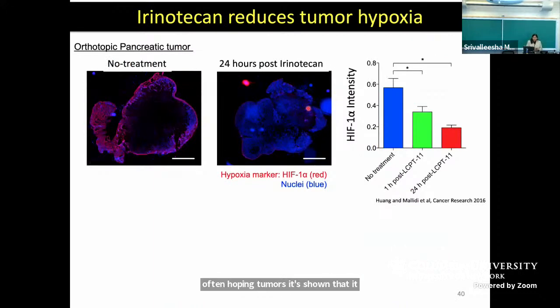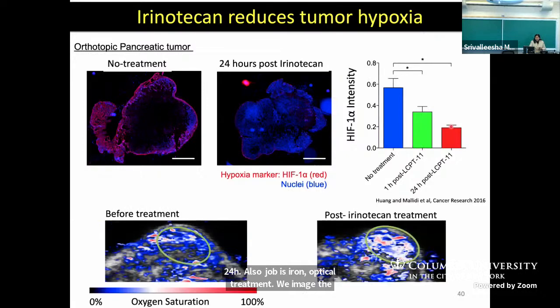This is an immunofluorescence stain for HIF1. You see a reduction in HIF1 alpha intensity 24 hours post this Irinotecan treatment. We imaged the mice also with photoacoustics, and you can see here a decrease in HIF1 means increase in oxygenation, right? So this is opposite to the PDT story that I was telling you about. Before treatment, again, the tumors are very heterogeneous. You see a lot of blood vessels here, a lot of hypoxia. But post-Irinotecan treatment, you see an increase in oxygenation.